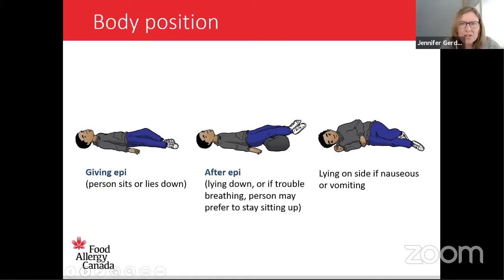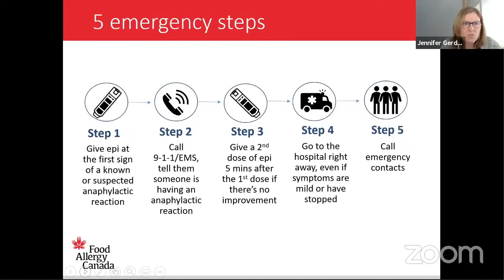So now let's talk about the 5 emergency steps. You've determined that you believe it's anaphylaxis. What are the 5 steps that one should take from here? Great. Yes. Step 1 is to give the epinephrine at the first sign of a known or suspected anaphylactic reaction. And then you would call 911 or EMS and say that someone is having an anaphylactic reaction.